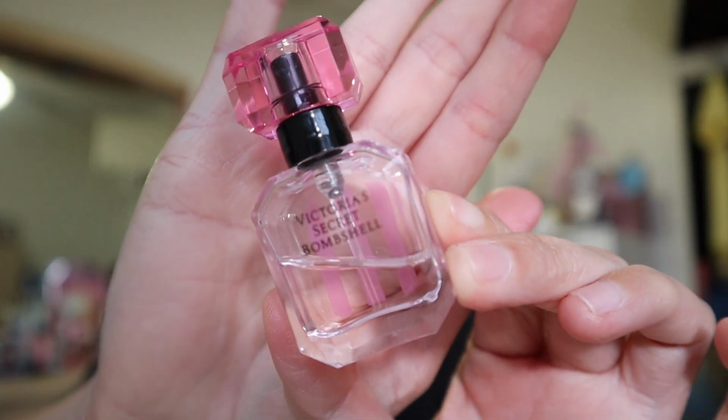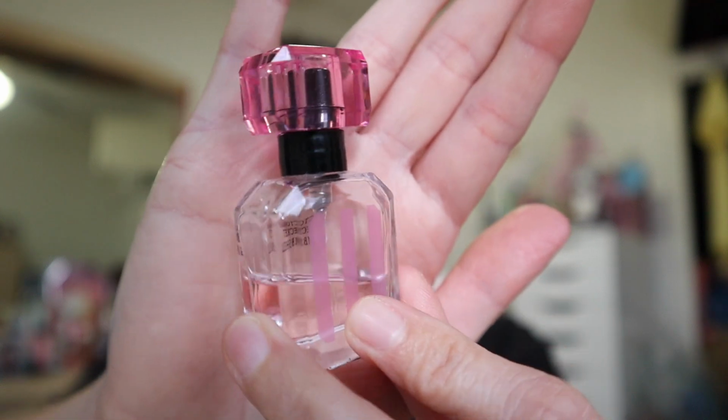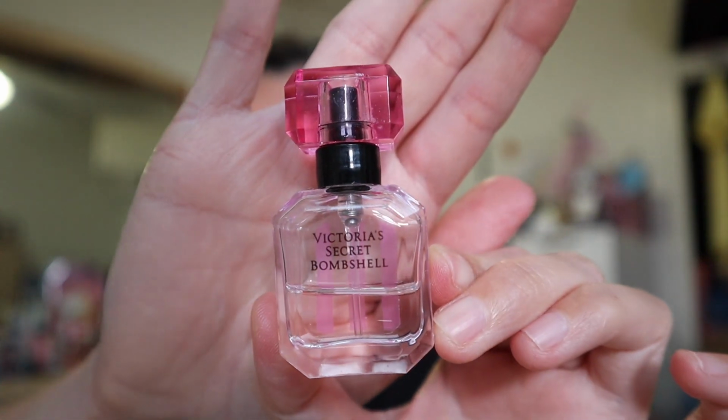This is very good for a water bottle spray. Next is the Victoria's Secret Bombshell, and it's the travel size. And as you can see, I've been using it for a bit. I think this month I used it around 3 to 4 times and I love it. I love Victoria's Secret fragrances. I love their perfumes. I love when they have sales.